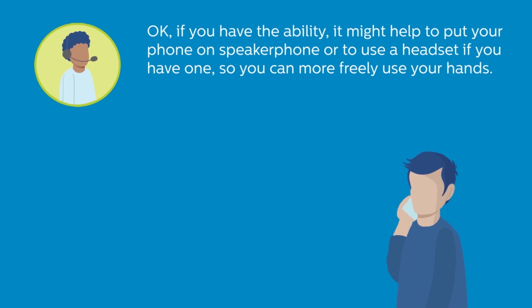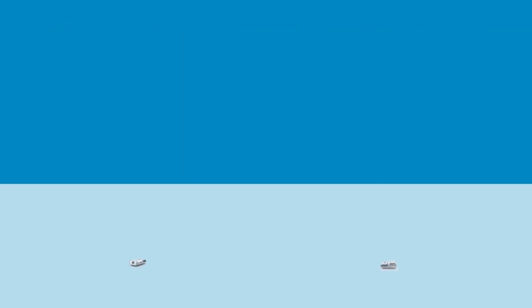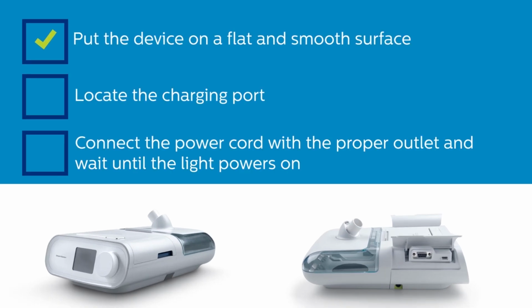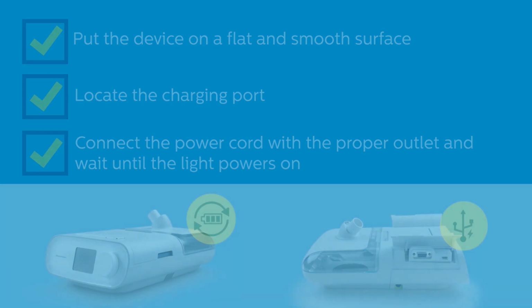Okay. If you have the ability, it might help to put your phone on speakerphone, or to use a headset if you have one, so you can more freely use your hands. One second, let me put you on speaker. There, can you hear me? Loud and clear. Let's get started. First, remove the machine from the box. Now, place the machine on a clean, flat surface and connect the power cord to the power supply on the back of the machine. Do you see it? Yep, I got it. Should I go ahead and plug it in? Yes, please do. Is it powering on? Yep, it's all lit up.